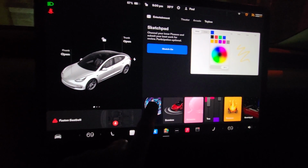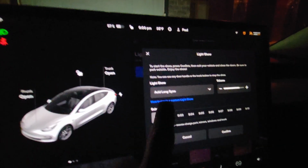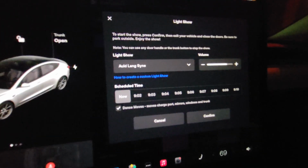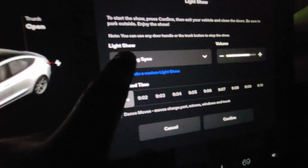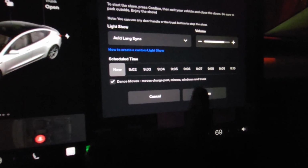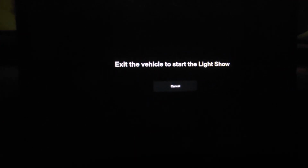Toy box, light show, schedule light show. Right, so you can pick which one, what time you want it to start. You got the original Christmas song, and you also have the New Year's one. So let's try the New Year's one now. Exit the vehicle, start the light show.